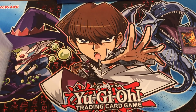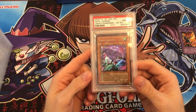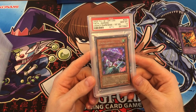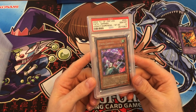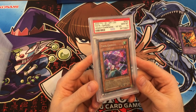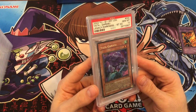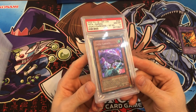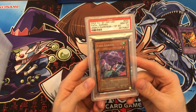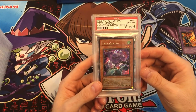So starting off, we got number 25, Yata. This card has definitely gone up in value recently. It's a pretty high demand card, especially because a lot of people collect secret rares these days in PSA 10. So we've got a PSA 10 first ed Yata. When you hit the light right, it's foil all over the card, but it's not really showing, and that's fine. This guy is worth about $600, and the population of 10s is currently 39.